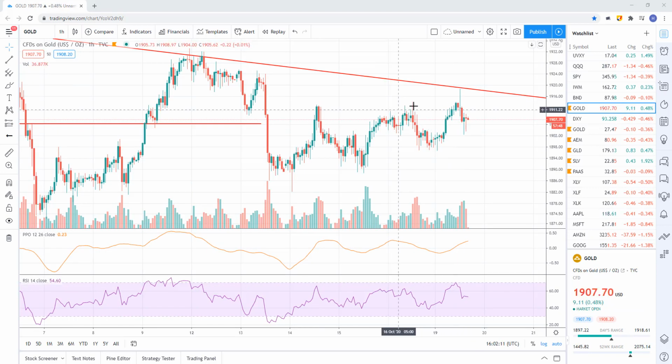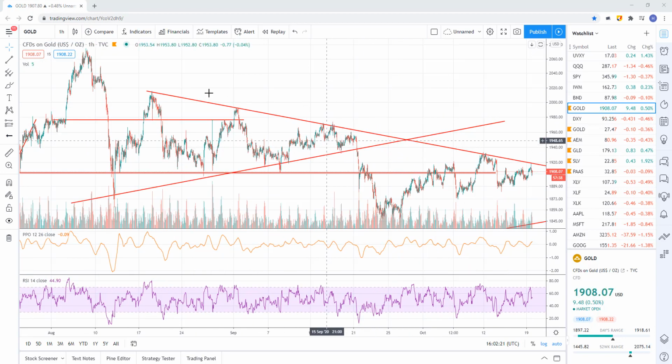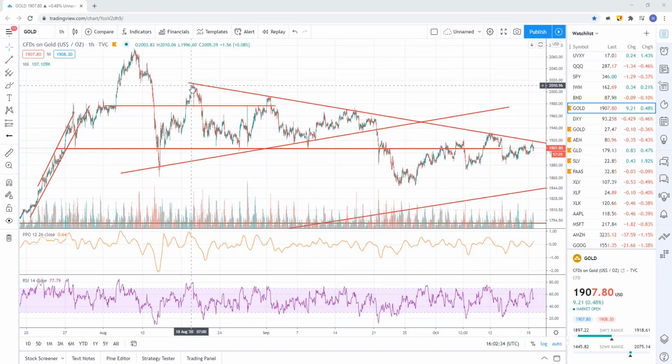Gold here did another back test or another test of the resistance line. Gold continues to be in a downtrend, so you can see that if I zoom it out here on the hourly chart, we've just been working our way lower, tagging the trend line right there, did another tag right there, and continuing lower. So bigger picture on gold, we're making lower highs and lower lows. You can see lower, lower, lower, lower, lower. It just continues to downtrend.